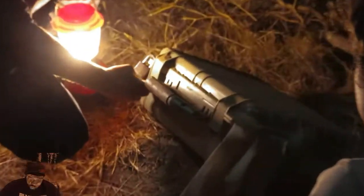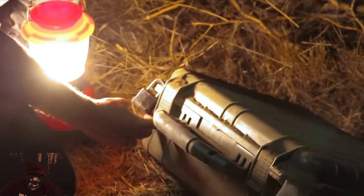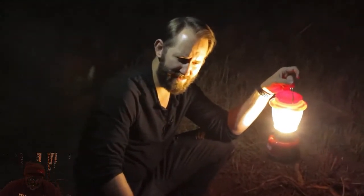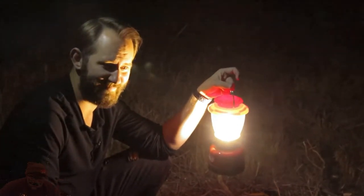No, great, it's locked. It's wonderful. We have bolt cutters. Would it be disrespectful to take it? He's already dead. I'm not dead yet. You see what I'm saying? We solved this murder. Maybe I might not be dead for a long time, right? You take it. I say we take whatever we can to possibly get that antidote back.